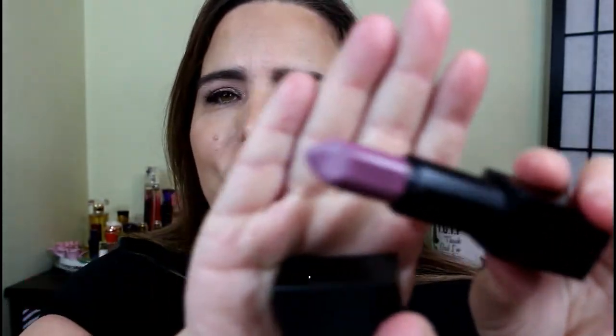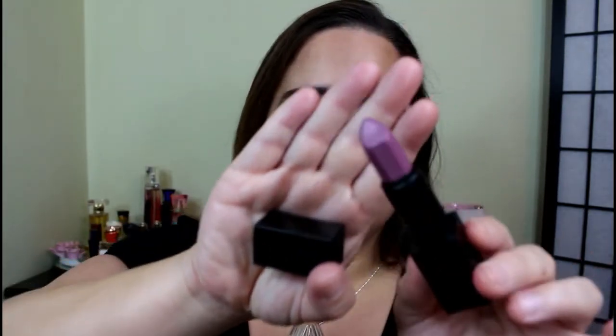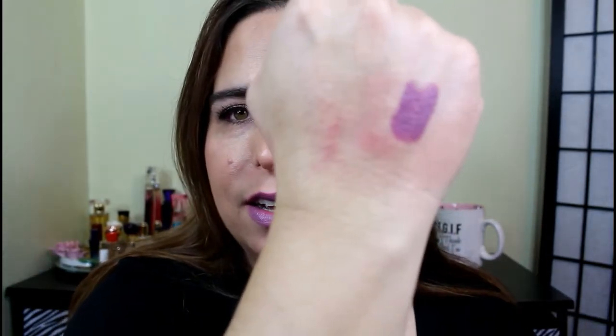is a very interesting color, and it's Nars Dominique, and it is definitely a purple, but there's a lot of taupe in this shade. It's very unique, which is the reason that I purchased it, and I think that it really goes well in the fall time. This is Nars Dominique.